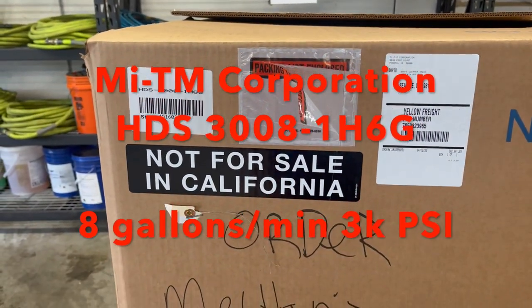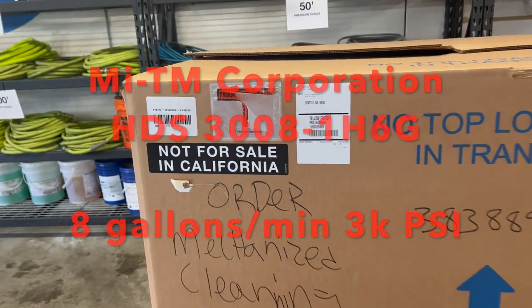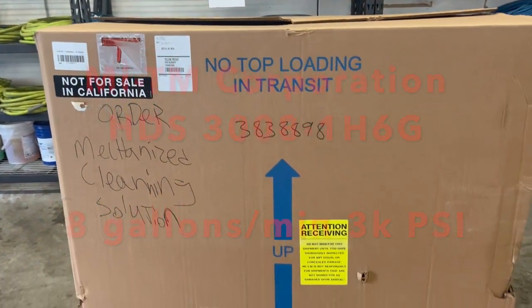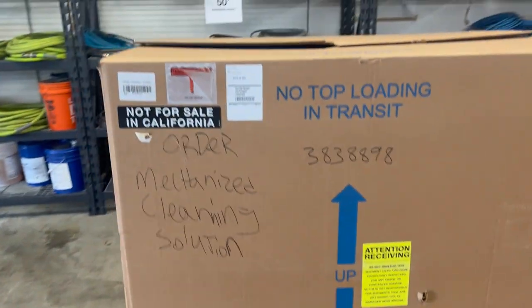Not for sale in California. Okay. That's because California's full of cunts. And it's run by cunts.